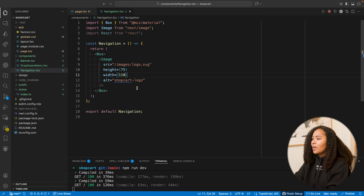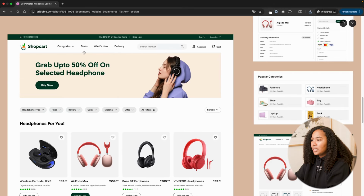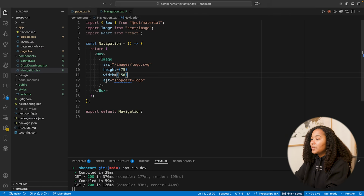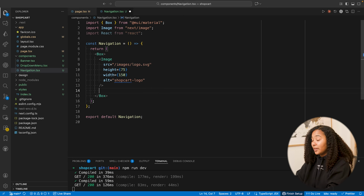So we have the logo. After the logo, we are going to need another drop down. So I'm happy we created that drop down style because then it just makes it that much easier. So we need another drop down. We need our deals. What's new? Delivery. So these are going to be probably a few different elements. Well, definitely a few different elements.